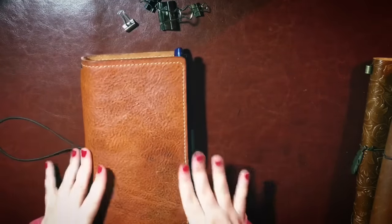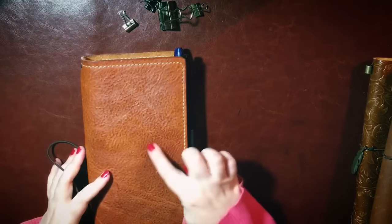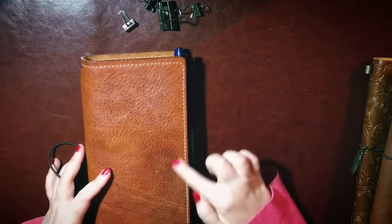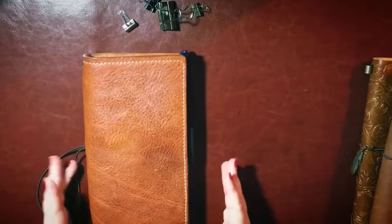Well, whatever I did to try to fix it, based on all of the DIY tricks that I saw online, made it even kind of worse. So now it has this dark spot around here, and to make a long story short, I didn't fix it correctly.